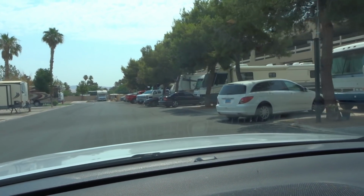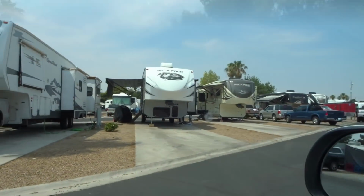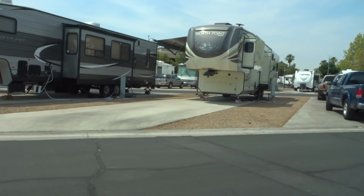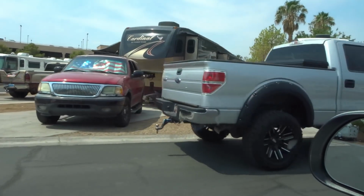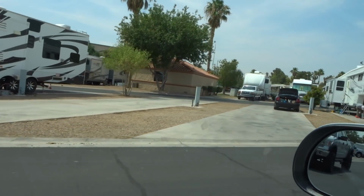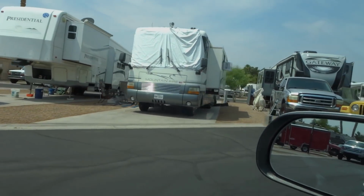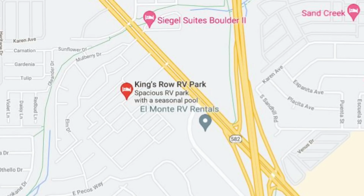So you have the same situation here that you do with Duck Creek. And they do have pull-throughs, but as you can see, the RVs are really close to each other here. And no room for your personal vehicle. Unless you have a small rig and you want to pay for a large rig pull-through, then you can park your vehicle. Now the next one we come to is Kings Row.